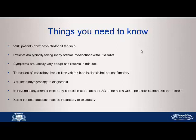And laryngoscopy, what do you see usually? There is an inspiratory adduction of the anterior two-thirds of the cords, while there is an opening of the posterior one-third, which looks like a diamond shape in the back. This is also not very classic. It can be variable in different patients, but usually this is how they describe vocal cord dysfunction on laryngoscopy. So in general, a patient with asthma, poorly controlled despite taking the medication, whose episodes are very brief, come abruptly and go away, and then the classic flow volume loop.